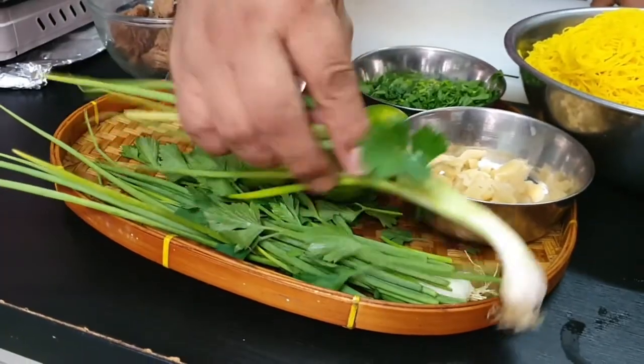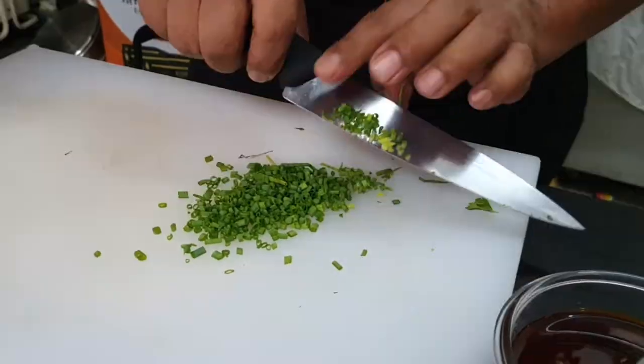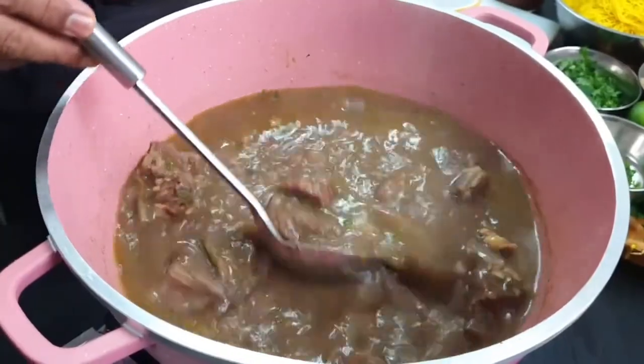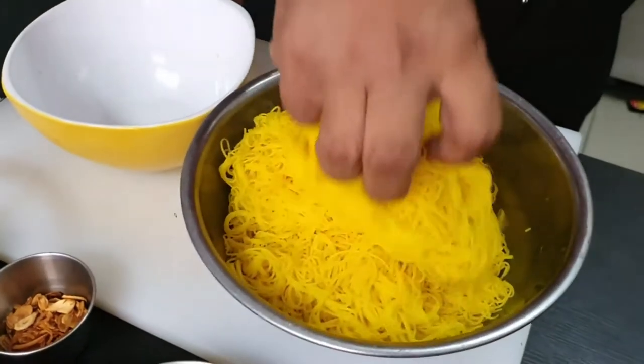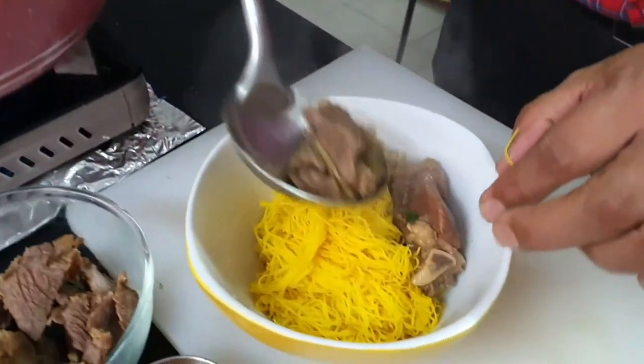Okay, now the spring onion. Okay, next one, of course, the beef, so soft. Okay, now you can see the soup bubbling hot, you can see the bone, yeah. So now we are ready for serving, so we just take a handful of noodles. So we put it aside here, in the bowl.